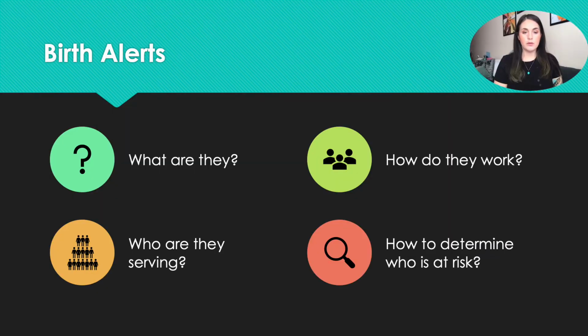So, what are birth alerts? Birth alerts are also known as hospital alerts, and they involve sharing personal information between social workers and healthcare workers about an expectant parent that they consider may pose risk to the unborn baby without the parent's consent. Social workers flag expectant parents to hospital staff when they believe the expectant parent poses a risk to the baby, and in turn, hospital staff can flag the expectant parents to a social worker if they also have concerns about a risk to the baby.